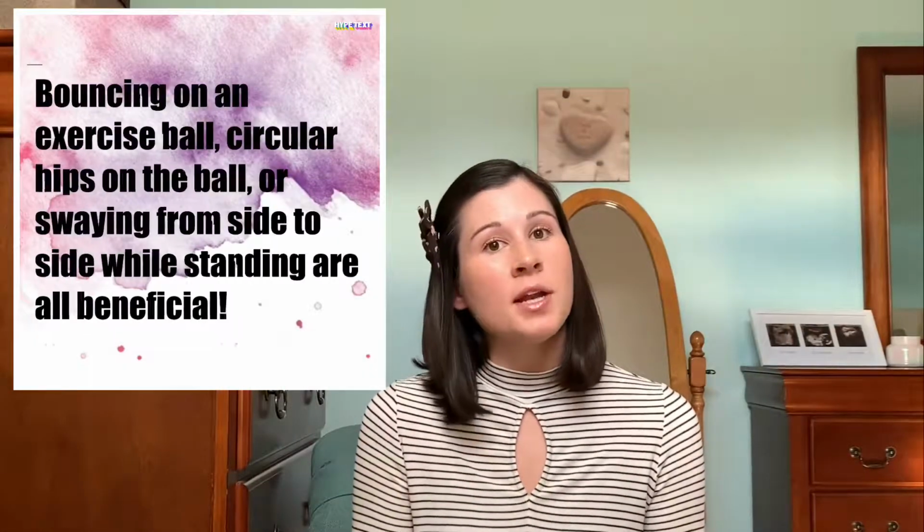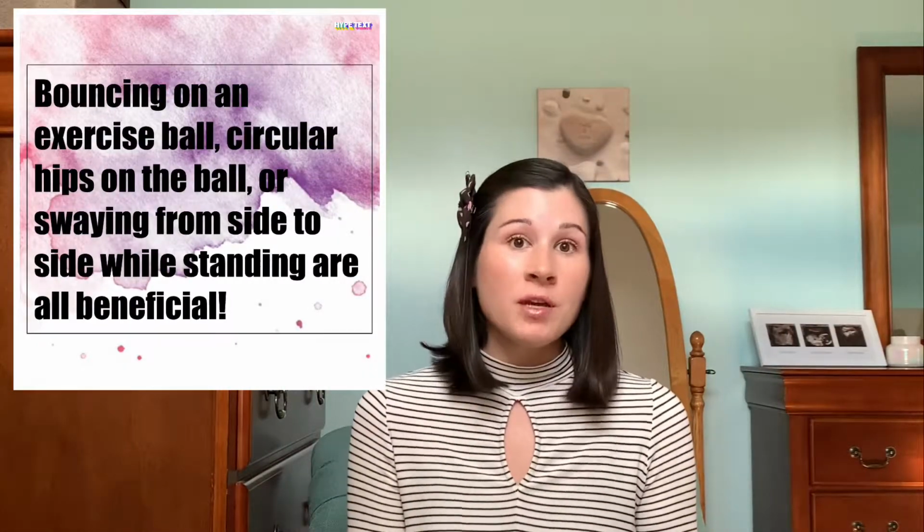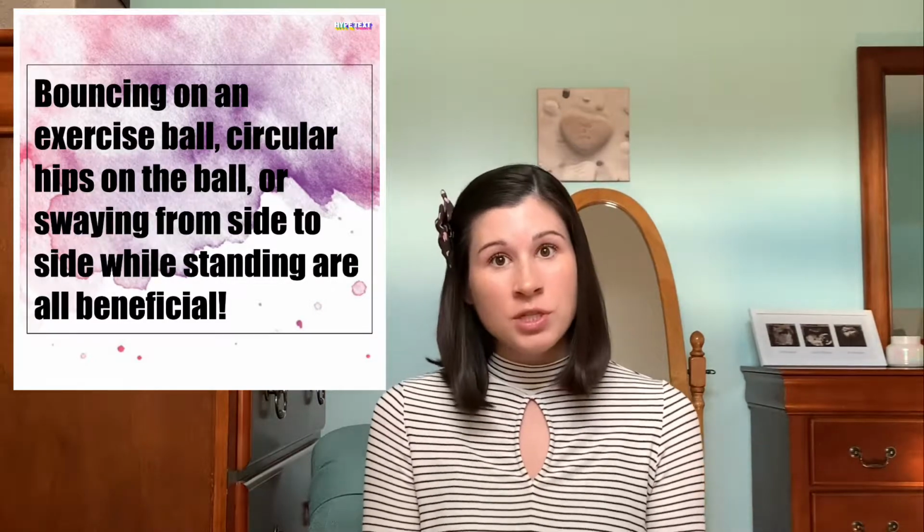If you have a Pitocin drip with you and your IV is hooked up to the Pitocin drip, take the Pitocin drip with you. Another really helpful thing to do is bouncing on an exercise ball or a peanut ball. You can also do circular motions with your hips standing up or swaying with your feet a little bit further than hip distance apart. You can just rock from side to side, do circular hips. All of that helps to get your baby's head engaged and helps your cervix to open.